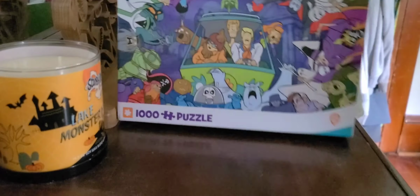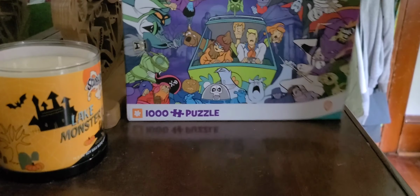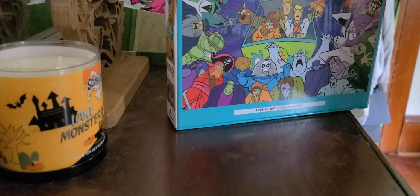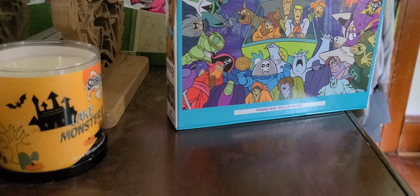Yeah, this is my favorite Scooby-Doo item so far, this puzzle here. I think this is possibly one of my most favorite items. That sticker book right there is probably going to be my second favorite item, because it has some of the villains in here.